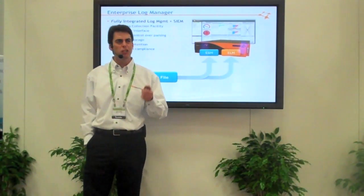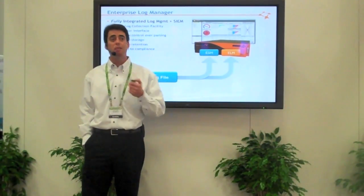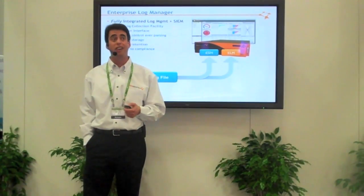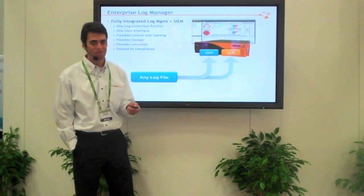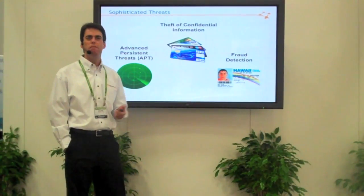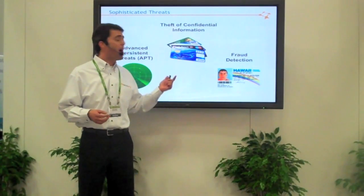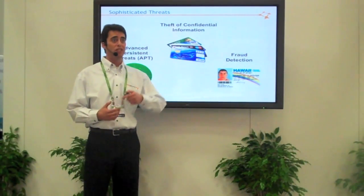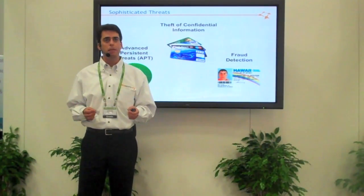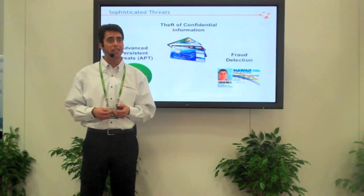What's more, our integrated SIM and log management setup lets you automate your key compliance requirements, including PCI Requirement 10 and NERC CIP 007. But you know that being compliant doesn't really mean being secure. In fact, you face new threats every single day, from malware to application violations to information theft to identity fraud. To address these, SIM needs more information. It needs content information to really be effective for you.